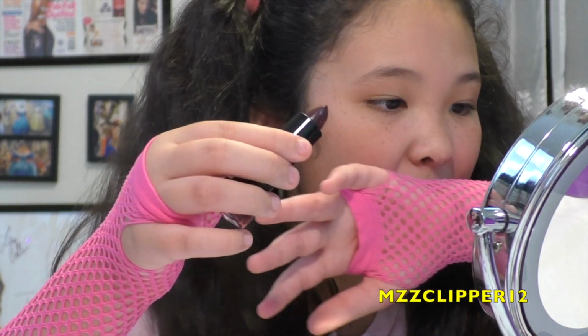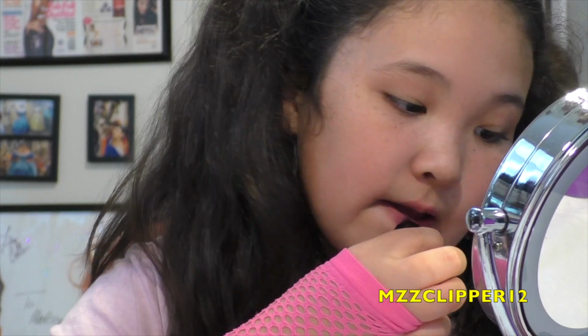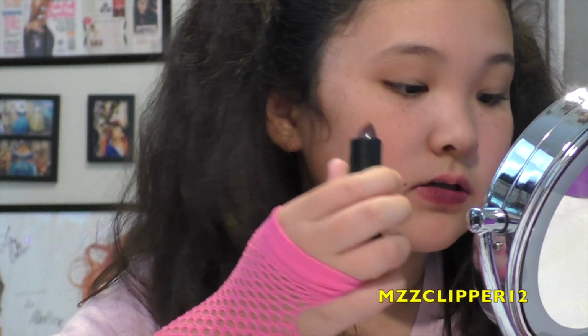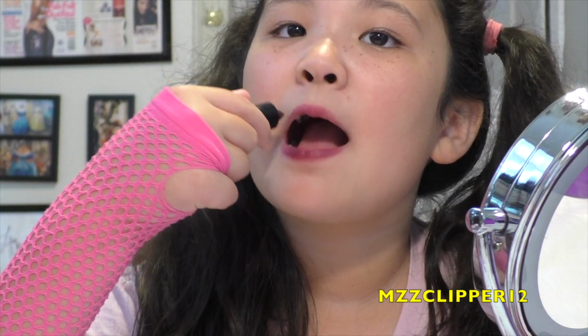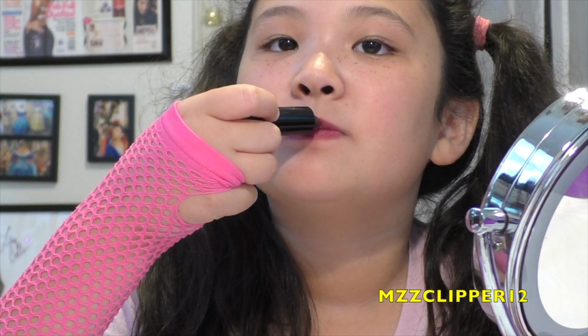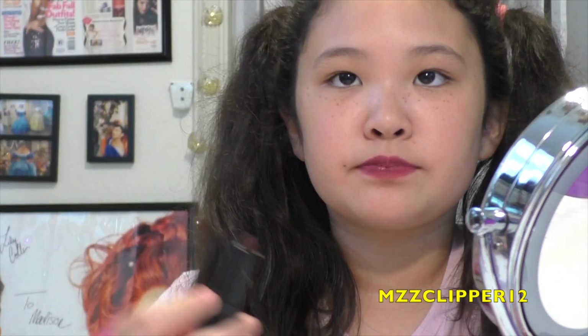I forgot to wipe. This one's not like the color of a lipstick where you'd expect it to be dark, but it's not that dark, so it's not what I expected.